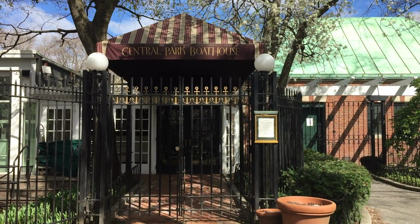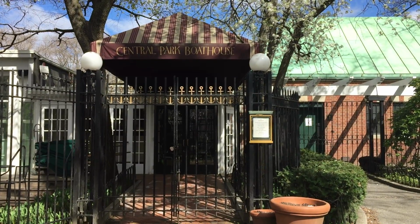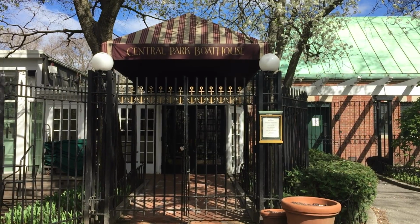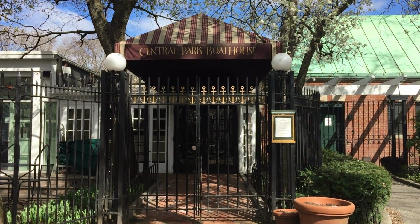So a little bit about the boathouse. It's officially called the Loeb Boathouse because it was built in 1954 using funds donated by the Loeb family.